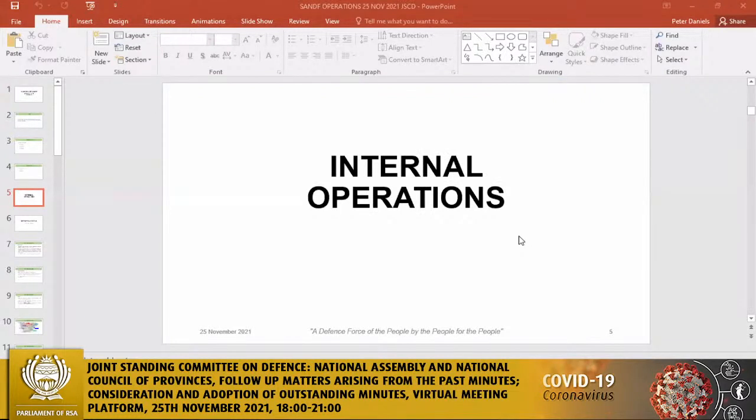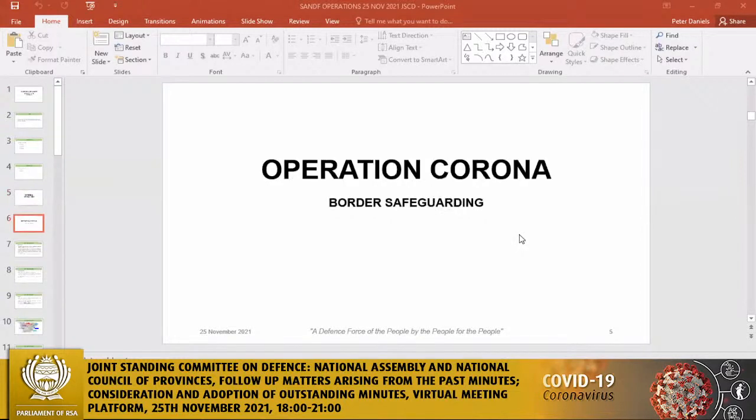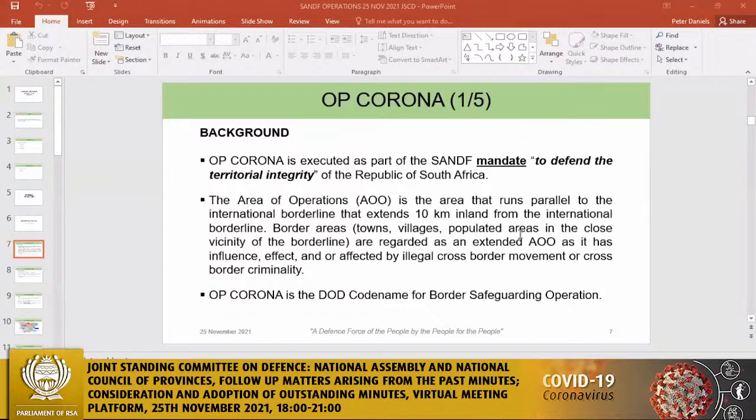Starting with slide number 5, internal operations. The first operation that I'm presenting is Operation Corona, which is border safeguarding. As you started with the meeting, Chair, you gave a very good background and the situation of border safeguarding with its complexities and challenges. It is a very complex and very challenging operation, but it is one of those operations that we put all our efforts into as the SANDF to succeed.